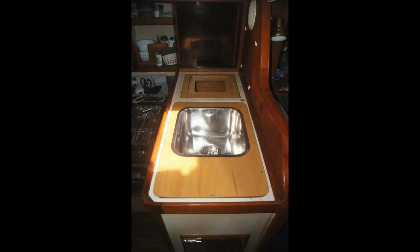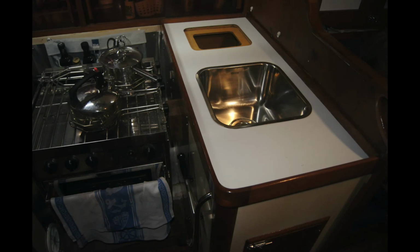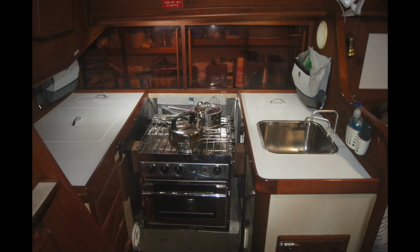We also replaced the galley sink. There were two sinks, now we've got one which is much deeper, and outboard there's a drinks locker which is insulated. And we ended up with a nice new galley.